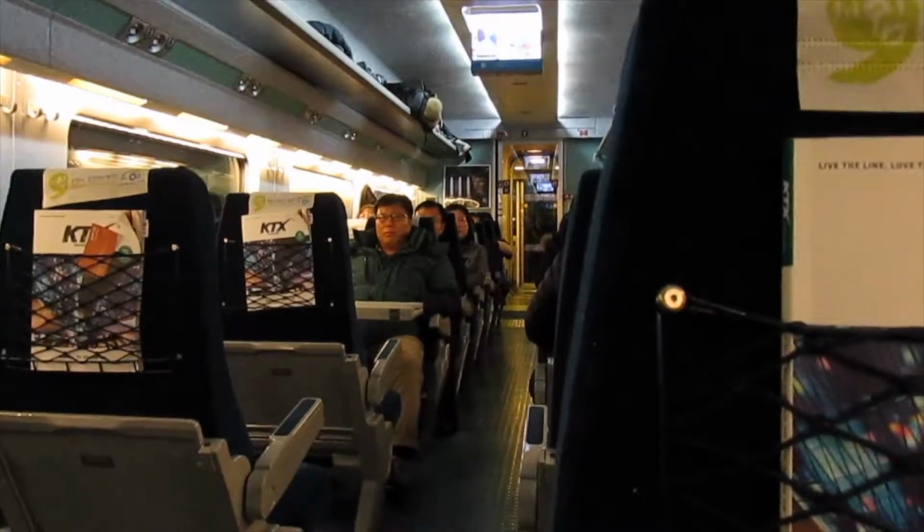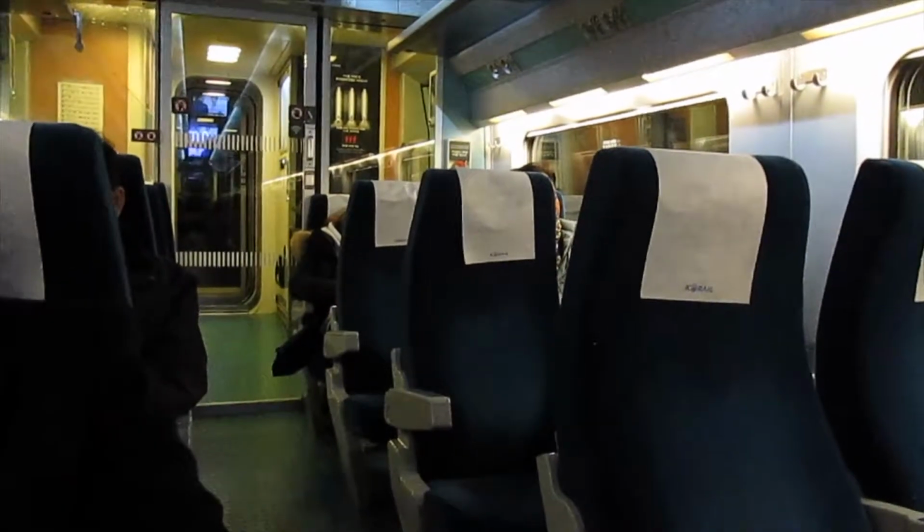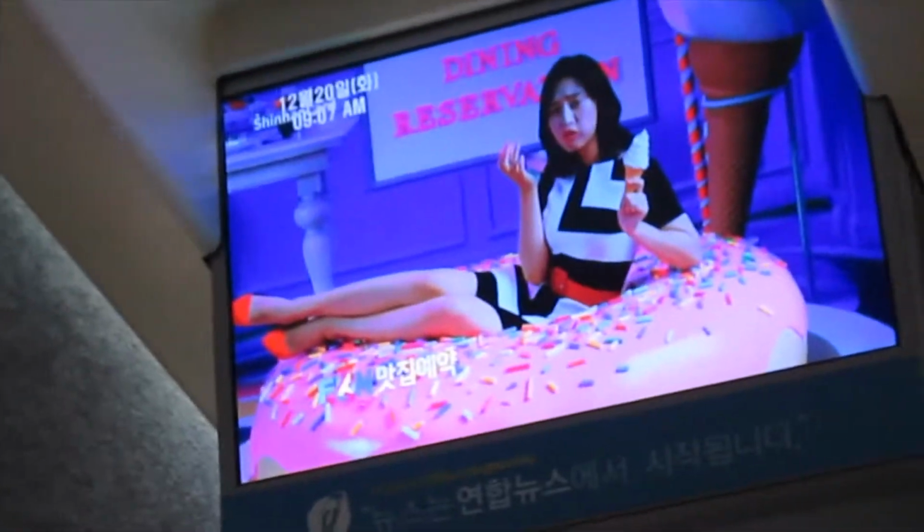Now for you Korean movie lovers out there, this might seem like a familiar car to you because the KTX was actually used for the movie Train to Busan. And a little random fact, they do actually make their way through Dongdaegu Station. I'll leave it to you guys to find out specifically what scene that is.